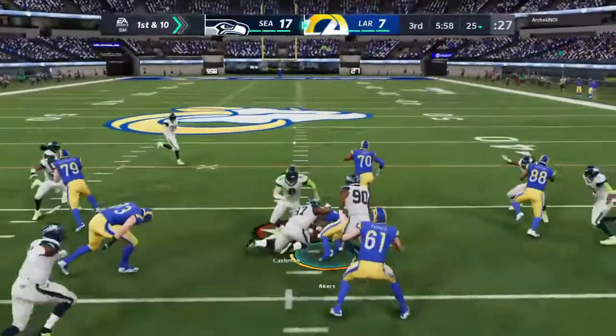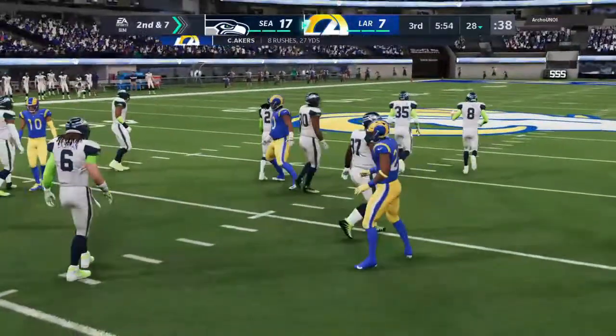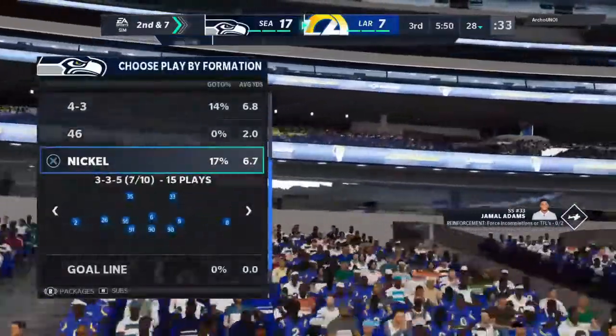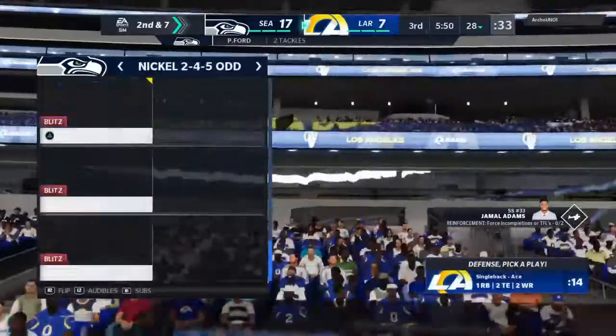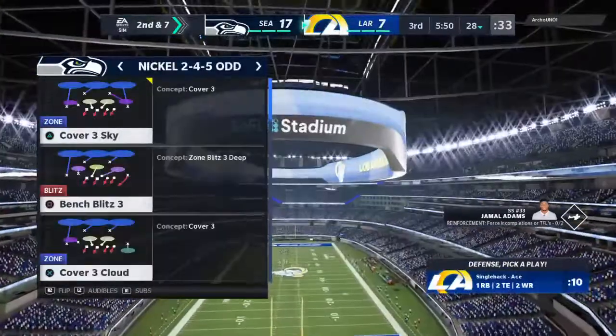He starts with a give to Akers. And he'll be upended at the 28-yard line. Just a 3-yard gain there. Give him 3 on first down. It'll set up a 2nd and 7 at the 28-yard line.